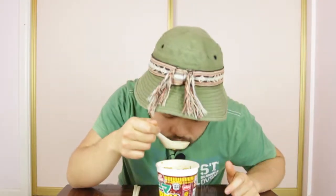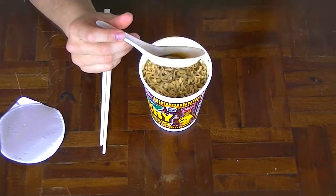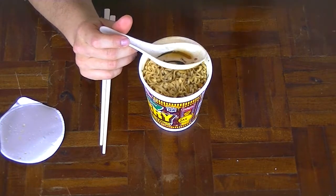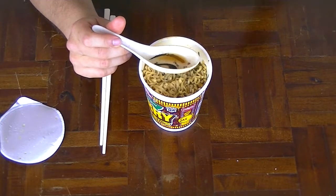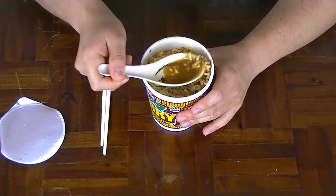Let's try it again. It smells nice though, but it's not very strong of like curry flavors. It's there. It's probably at a mild to medium flavor strength, but I was hoping for a stronger flavor because I love Indian food, or curry anyway, and I love how strong the spices are, and the spices are somewhat lacking in this noodle, which is a bit of a shame.